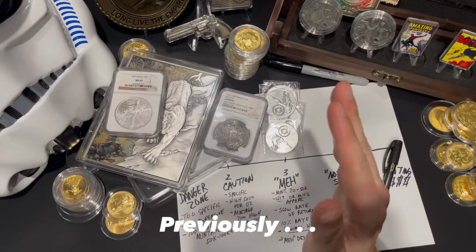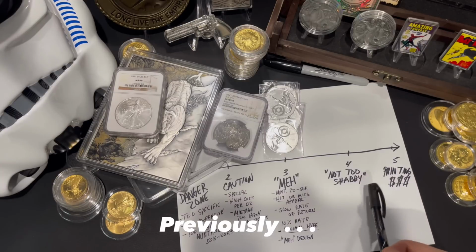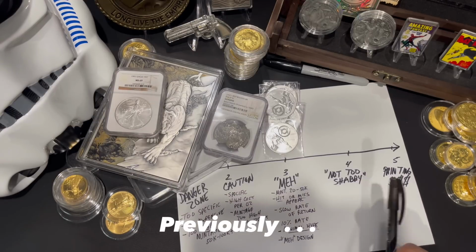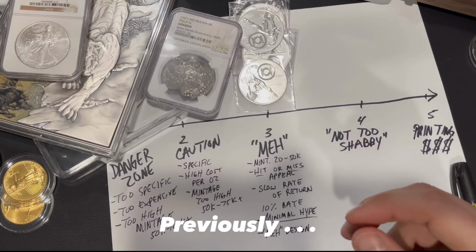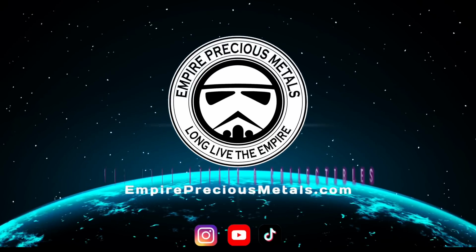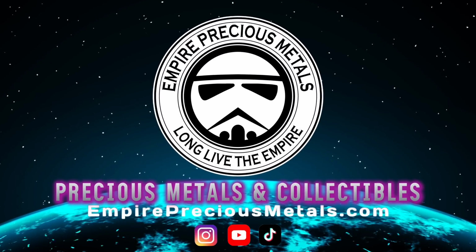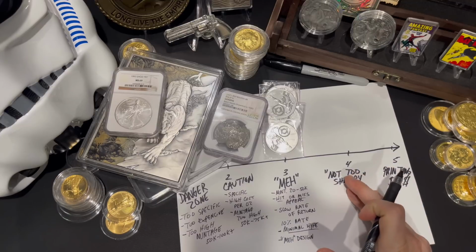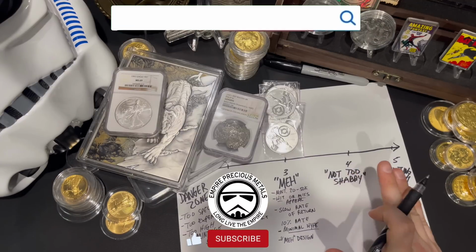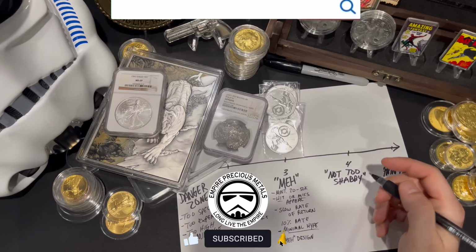These, in my opinion, are meh category coins. Now, when we're talking about the not too shabby coins, now we're getting into something that I kind of specialize in, that I kind of like. Let's just talk about the things that are in the not too shabby category in terms of characteristics, and then I will show you some examples.